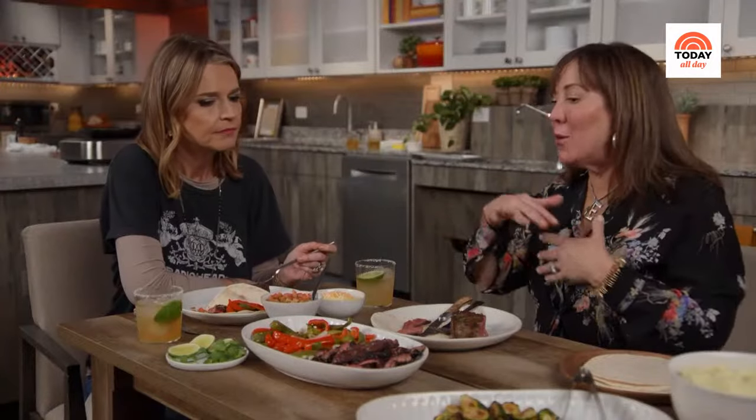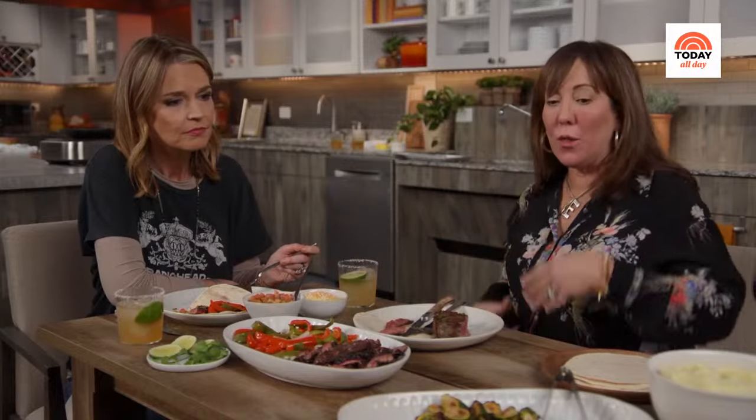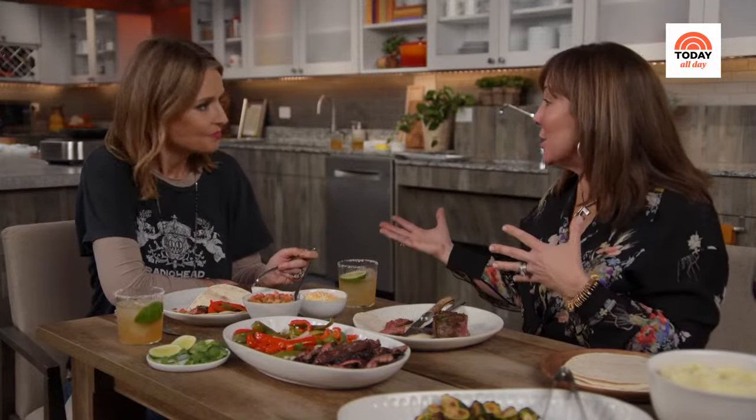steak, one with a marinade, one without, and then we know exactly how to roast vegetables. So you've got everything from roasting an onion and peppers, if you wanted to make fajitas, all the way to beautiful Brussels sprouts or butternut squash. I mean, it's unbelievable what you can do now.